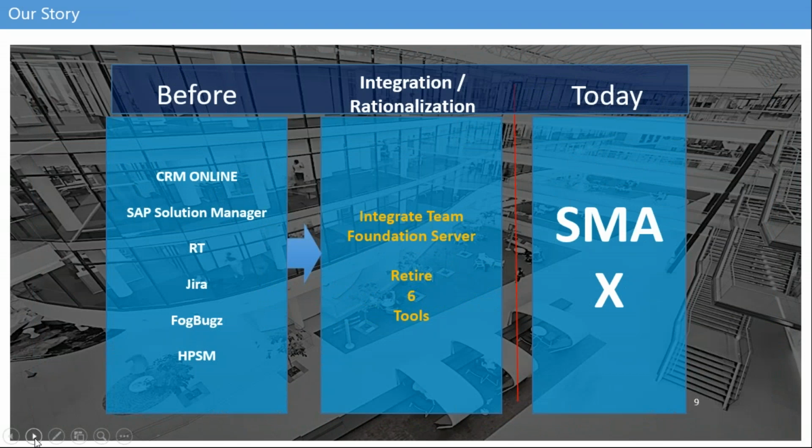Now, we're going to give you a before and after picture. Talking about multiple service management tools, we had quite a number of well-known tools that were used for a part of service management or service management in full. But our biggest service management tool, the base tool, was HPSM, and we attempted to consolidate all of these tools, and we decided that going with SMAX would be the best option. Some of these tools have either been retired fully and others might be integrated while we work on the retirement process for those tools.